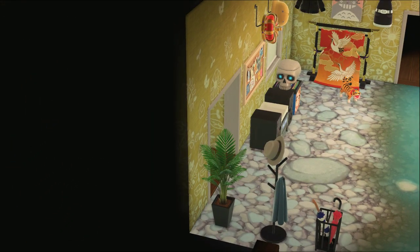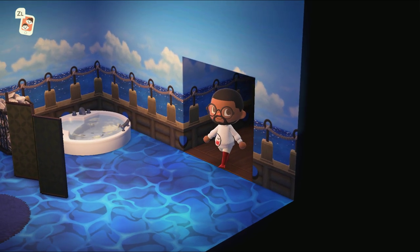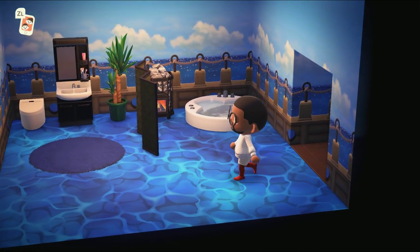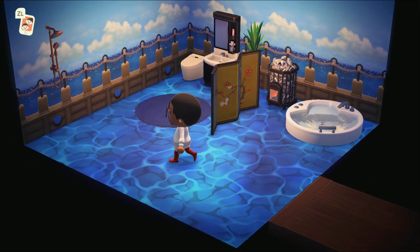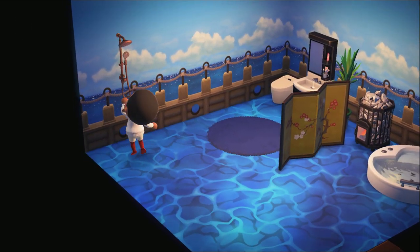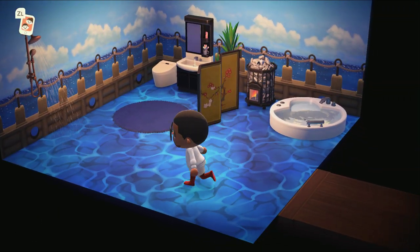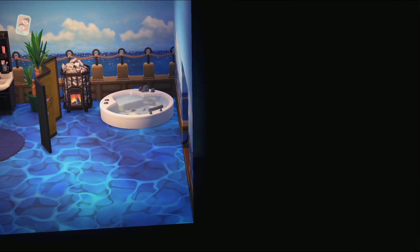So we're just starting with the house to show you the different rooms and how they've been populated. First room was the bedroom. Second room you saw was the open living room there when you first walk in. Then I showed the kitchen, and this is the little washroom area. And I'm not wearing any shoes, got socks on in here. Soggy sock tour of the island coming up. We got two more rooms to show off.